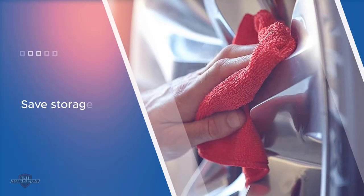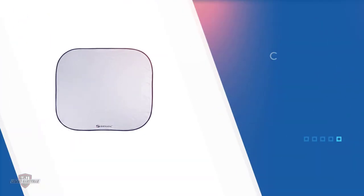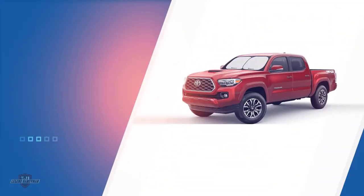Many reviewers noted that it was small enough to fit into back seat pockets or the space between the passenger seat and the car's console. When not folded up, this sunshade consists of two identical rectangles that measure 23.5 by 29 inches. It's made of high-density nylon that protects against 99% of UV rays.